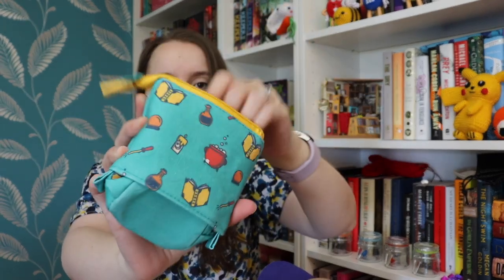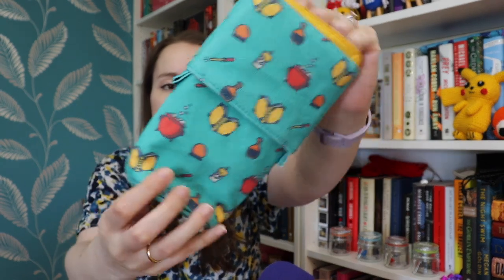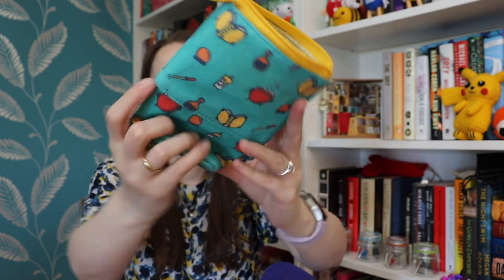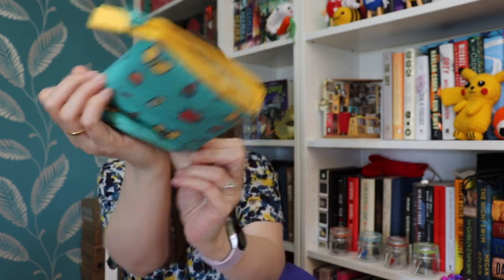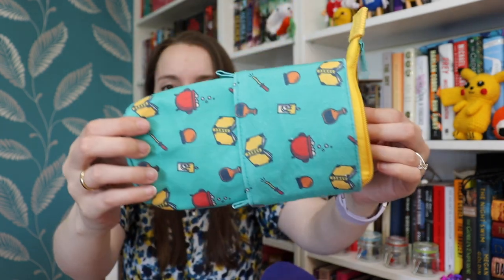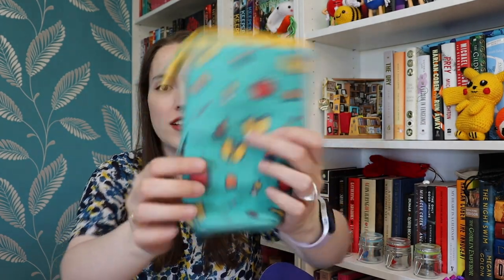It's like a pencil case, but it's very different. Oh my god, this is really cool. So you can carry it in two ways. This is probably too cool. There we go. So you can make it smaller, or you can pull it and have a large pencil case. This is really cool. I love the drawing.